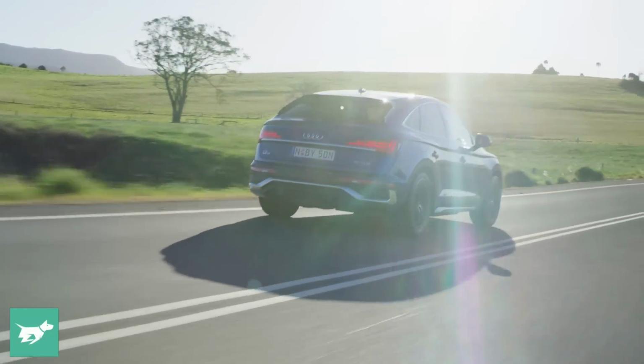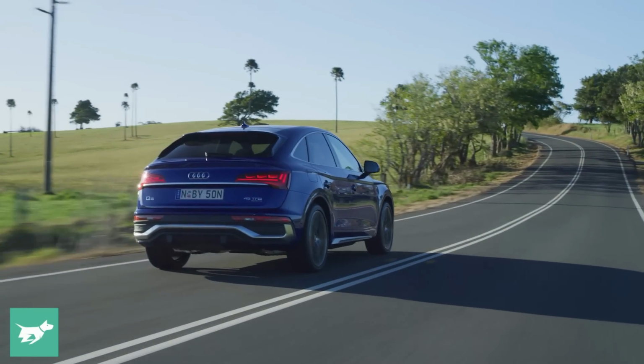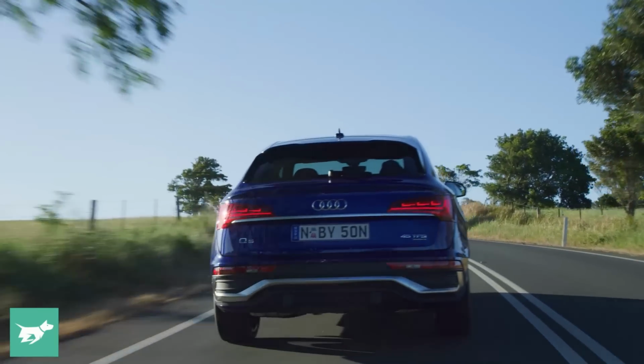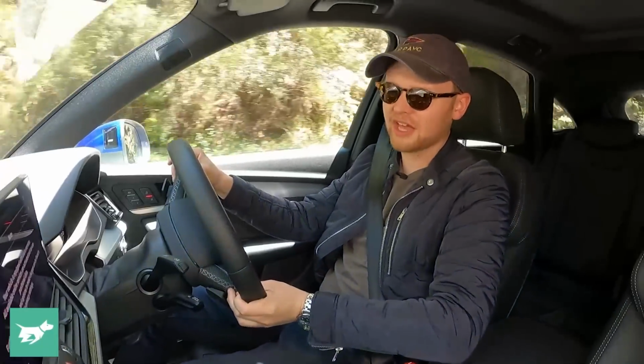And the ride on the standard 20-inch wheels is acceptable, even on fixed dampers. Because oddly, even though these cars are not particularly cheap, you don't even get adaptive dampers as standard, you just get fixed dampers standard. Thankfully, Audi have tuned them pretty well. They err on the side of, just to the side of comfort, on the comfort to sport continuum, but the body control's okay.